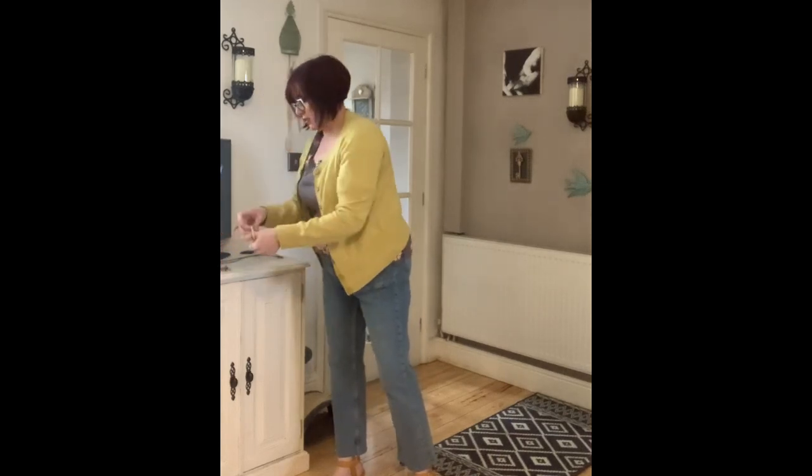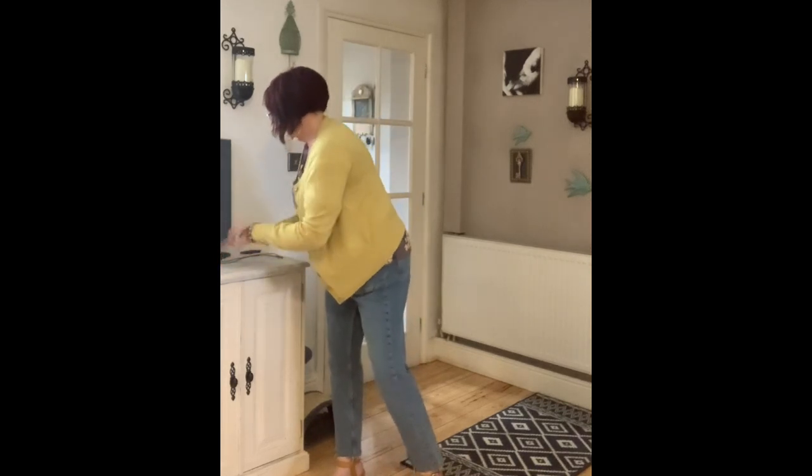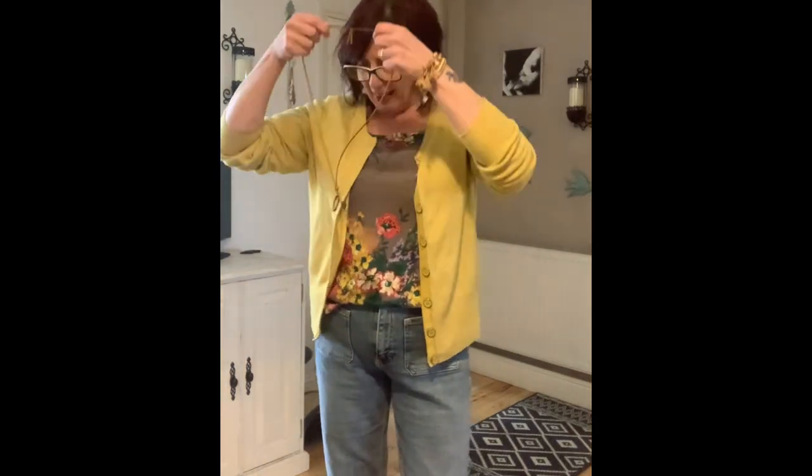I'm putting some bracelets on. Sorry about this. Putting some bracelets on. Pushing the sleeves up a little bit. Let's get it right. Can't see a thing, you know. And a little necklace on. And there you have it. I've just accessorised with a few things.